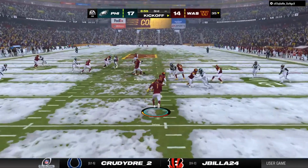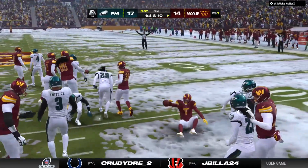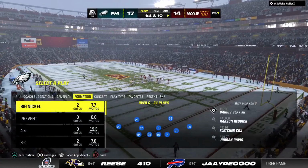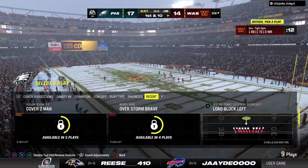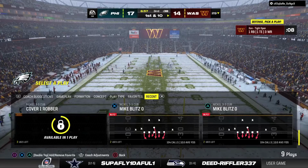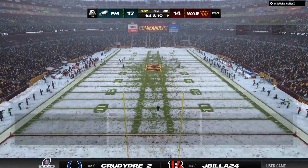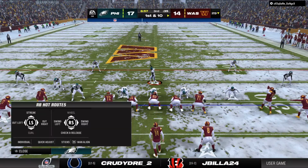And here comes a return from just beyond the goal line. And a good return as he'll be stopped just shy of the 30-yard line. Washington will take over first and 10 at their own 29-yard line. Let's go. The Washington offense at the line and ready to roll.